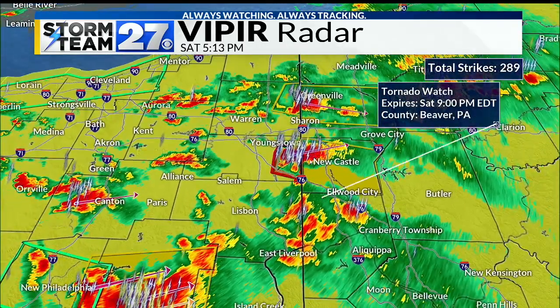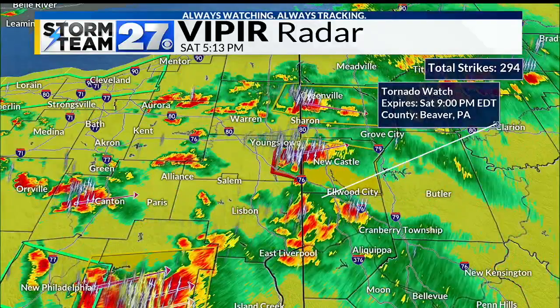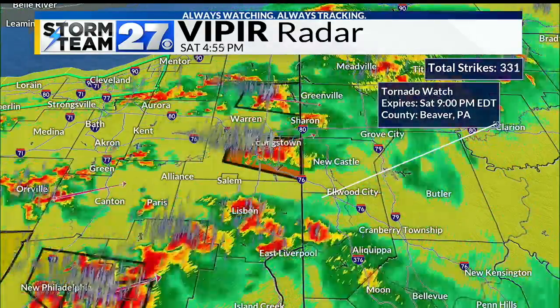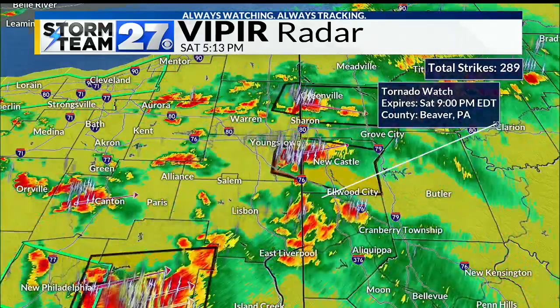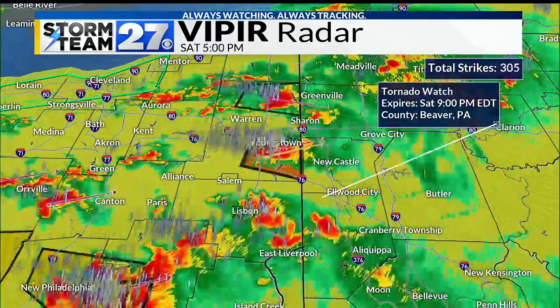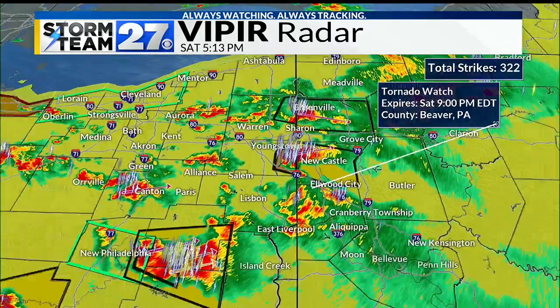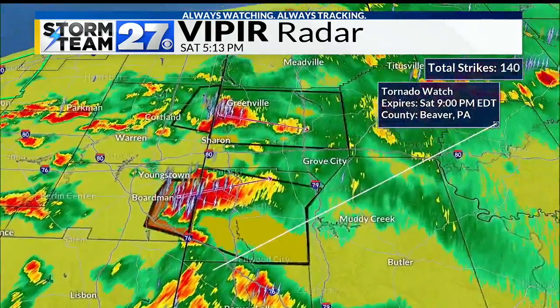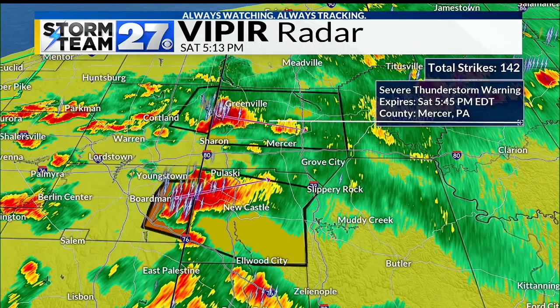Appreciate that. And again, we're going to throw a loop on this just to give you a big picture. As this supercell has been working its way through Mahoning County, it has not been the only storm. We're watching storms in Columbiana County. Those remain under severe limits at this point. The storm up north, up in northern Trumbull County, that tracked its way across the northern half of the county, has now moved, for the most part, into Mercer County, where a severe thunderstorm warning continues for it.